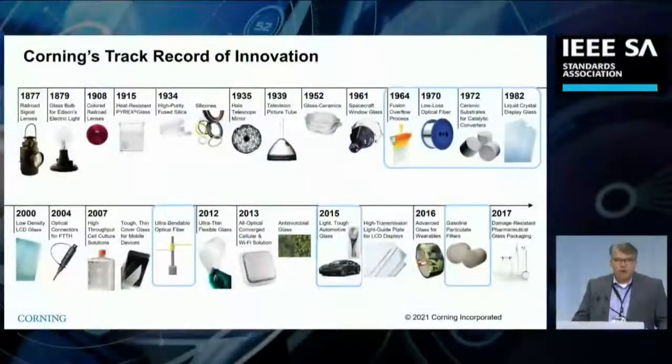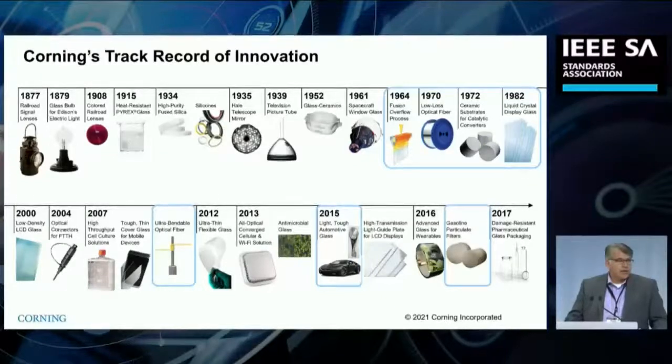We're a 170-year-old company. We're located in New York State in the United States. We have around 50,000 employees and around 11 billion or more in revenues every year. But what we really are is a glass innovation company. We've been addressing many different markets with many different forms of glass innovation over 170 years. You can see a few examples on this slide. Early in our history, the technology that really put Corning on the map was our work with developing glass envelopes for light bulbs for Thomas Edison.